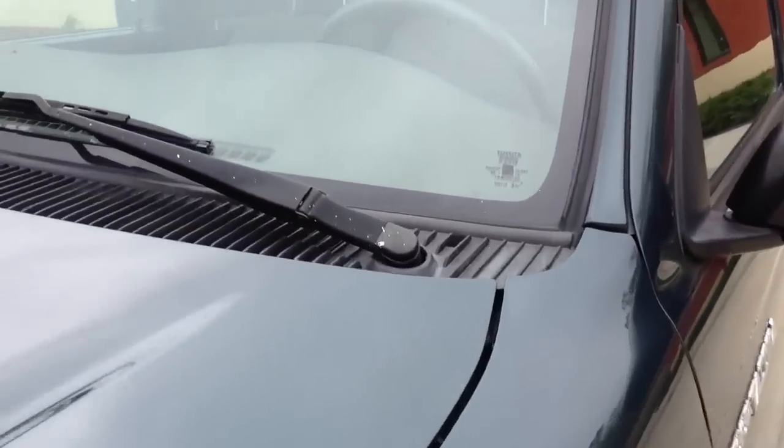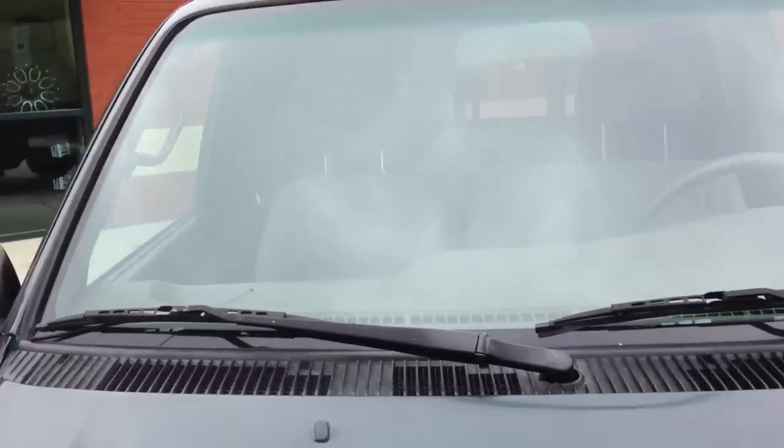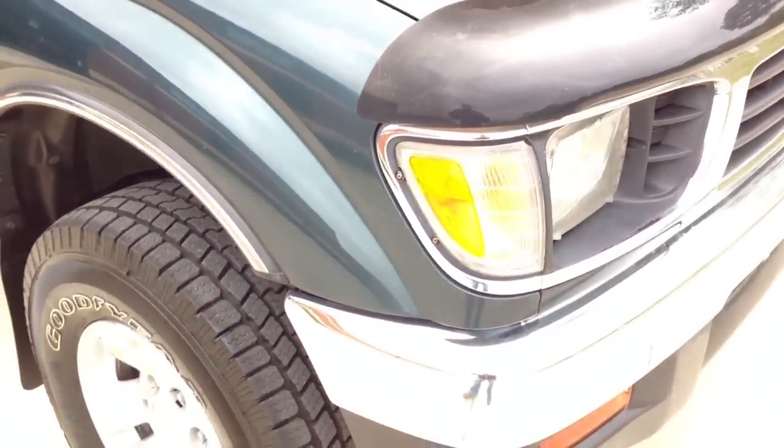Just to show you the condition of this truck, this is the original windshield. All the trim, once again, perfect. There's one tiny nick on the passenger side, and it's kind of where the mirror is, so it doesn't block any visibility right there. Very small. Once again, trim all the way down is in great condition.